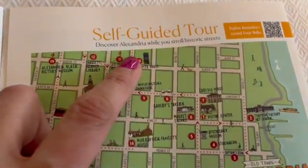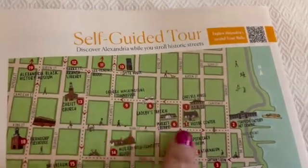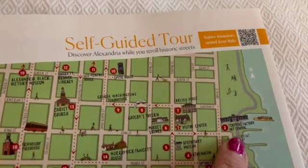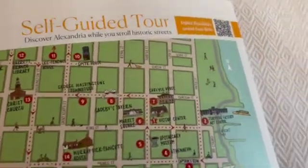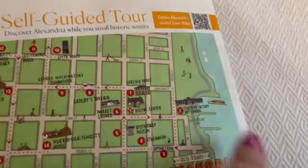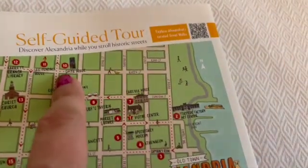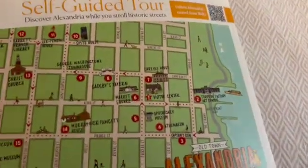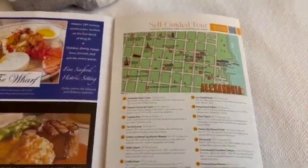So that is here. We are here somewhere. Over here is the Torpedo Factory. So I'm thinking I'm gonna leave here now. I'm gonna walk down towards the river again. There's also this waterfront park. I'm gonna try to go in there. Maybe I could come up home around this way. I don't know, there's so much to do. Anyways, we better get back out there.